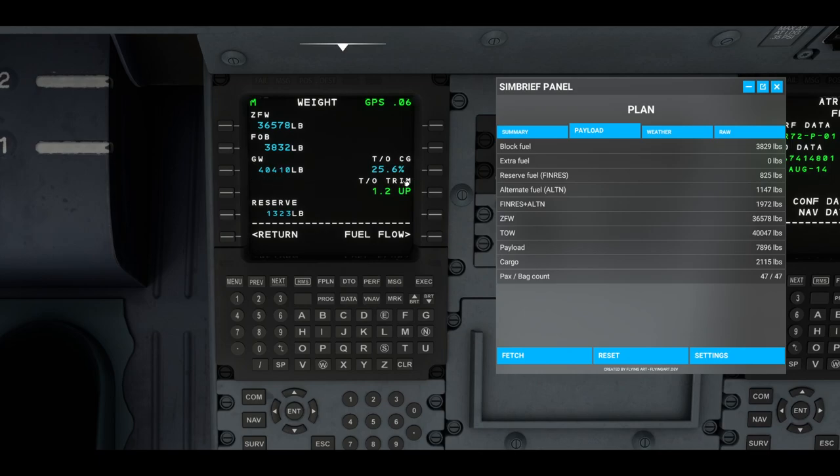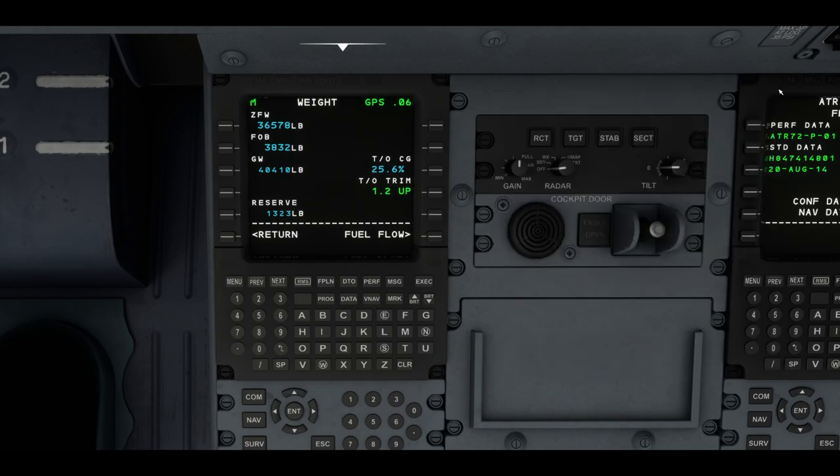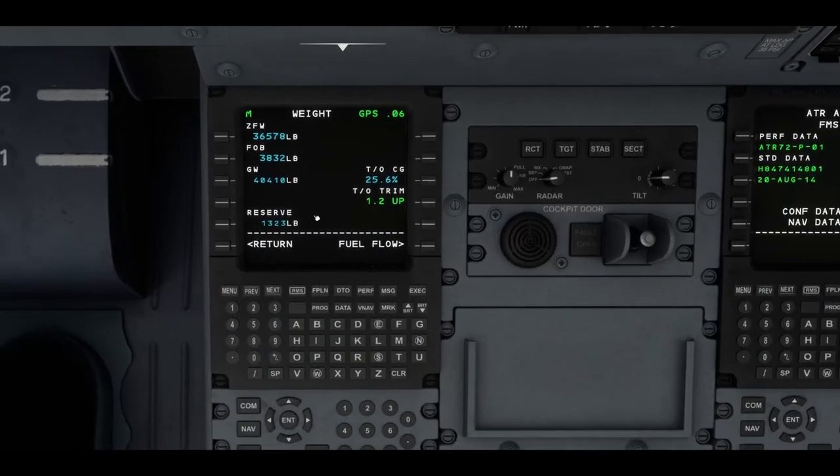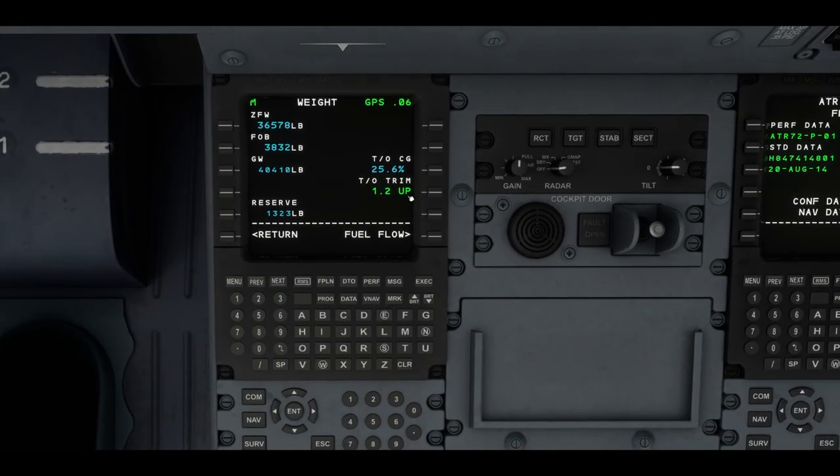So takeoff CG is 25.6. We need an up trim of 1.2. So let's go ahead and put in an up trim of 1.2. Oop, passed it. All right, there's an up trim of 1.2 set. All right, so that's got our reserves in there.